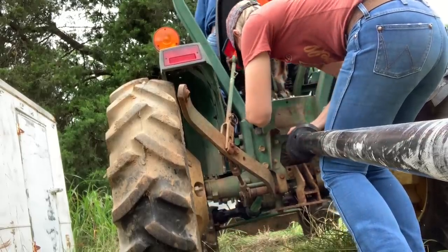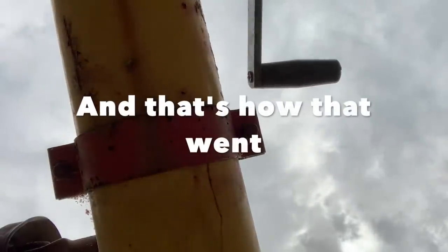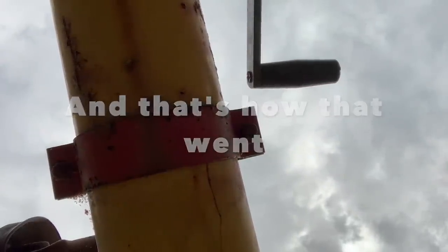Okay, well, that PTO shaft is a pain in the booty. So I'm going to get some oil. And he's strapping down that seat. We used cinder blocks the other day. He's going to strap it this time to keep it down so it doesn't cut off.